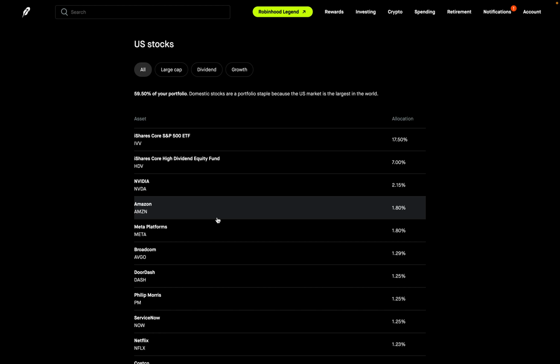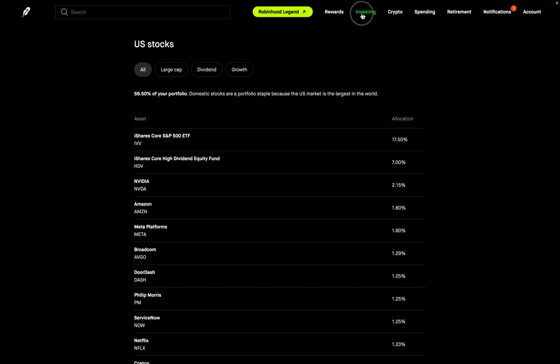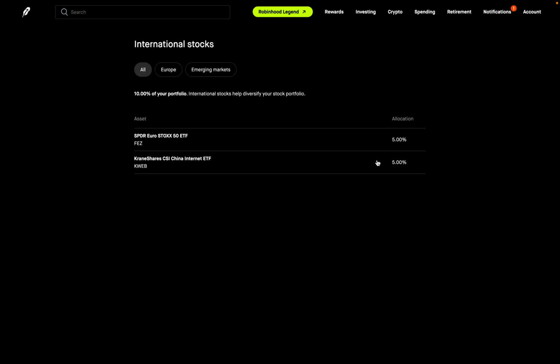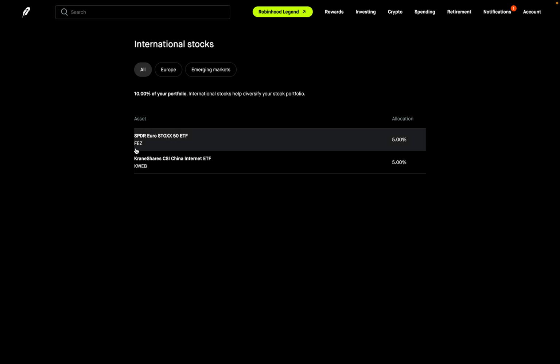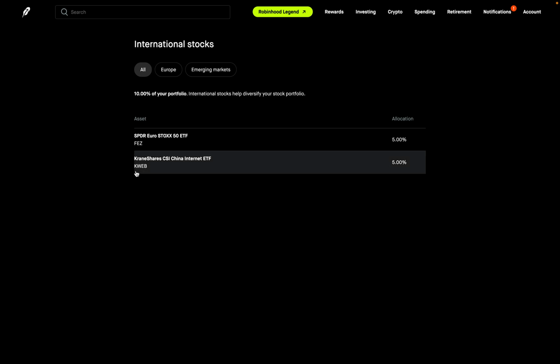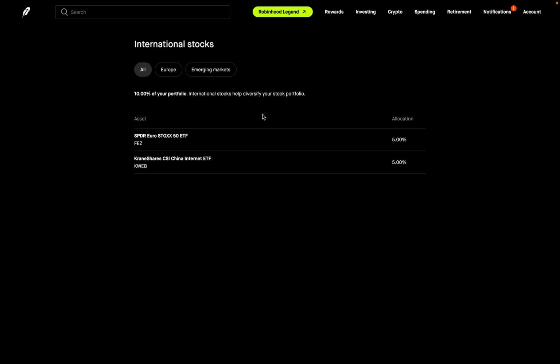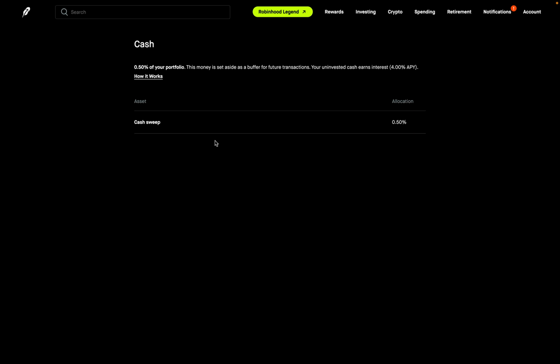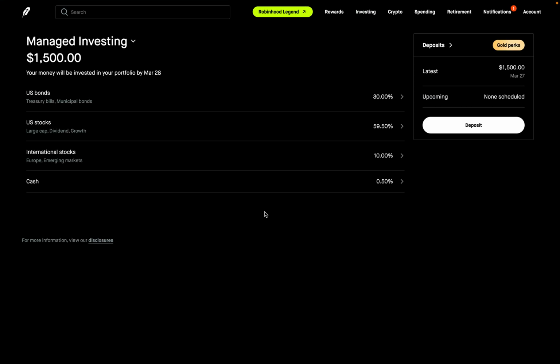Let's take a look at the remaining portion here. So let's take a look at international stocks now. That's going to be 10% of my portfolio. So 5% will be in FEZ, 5% will be in KWEB, and then finally, as we saw, 0.5% will just be in cash here. So it looks like it's going into the cash sweep program, which will earn a 4% APY as of right now. So that's the portfolio Robinhood created here for me.